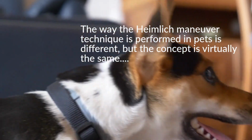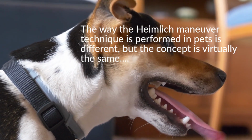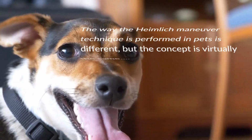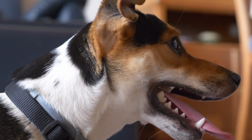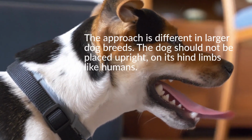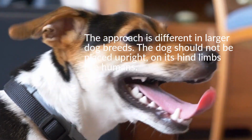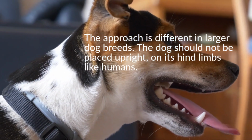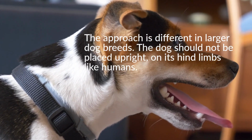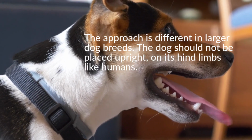For smaller dogs and cats, turn the pet over and apply strong pressure to the upper abdomen, around the area under the ribcage. The pressure applied must be sufficient to expel air from the lungs without damaging the ribs, muscles, and internal organs. The approach is different in larger dog breeds. The dog should not be placed upright, on its hind limbs like humans. This is an unnatural position for dogs and will make it difficult for them to expel any obstructions stuck in their upper airways. When performing the Heimlich maneuver on larger dogs, have them stand on all four limbs but in a slightly inclined wheelbarrow position.